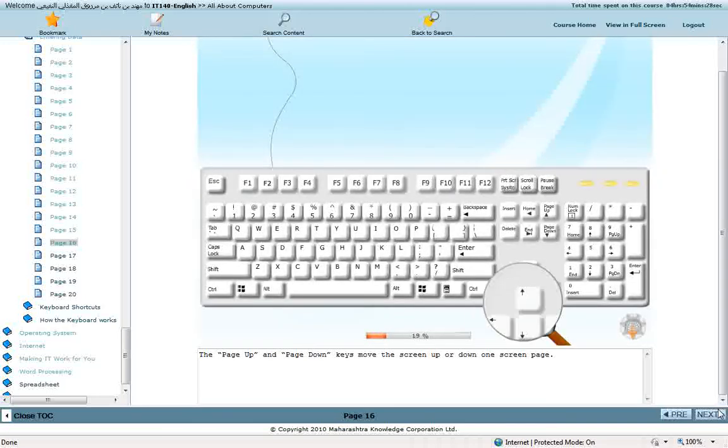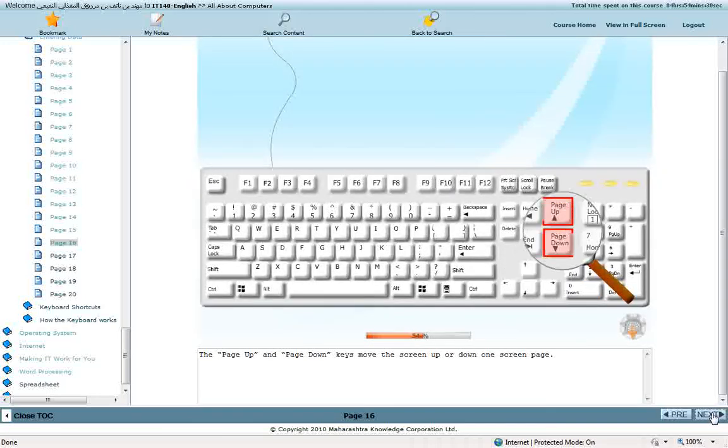The page up and page down keys move the screen up or down one screen page.